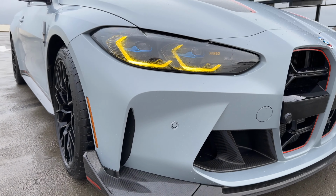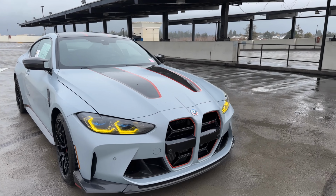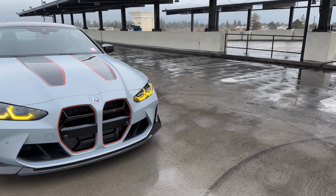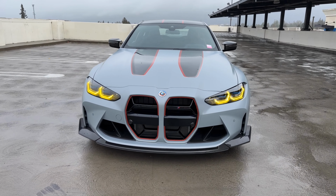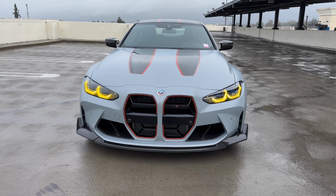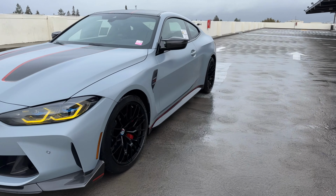I really like these yellow lights. I think France was at one point in time the only country that had these as legal, although when you actually have the headlights on, they're not going to be yellow due to regulations in the US market.